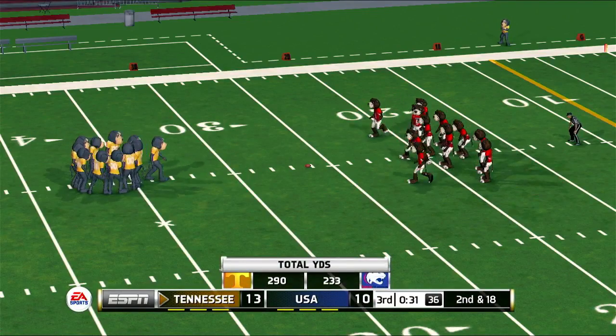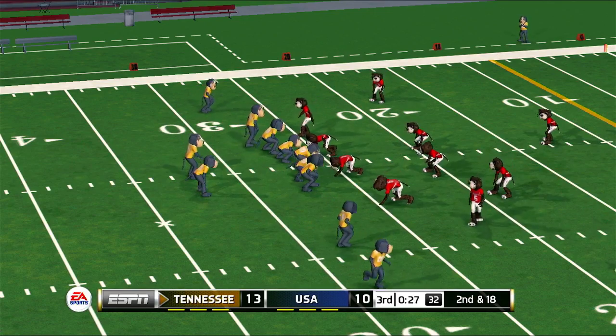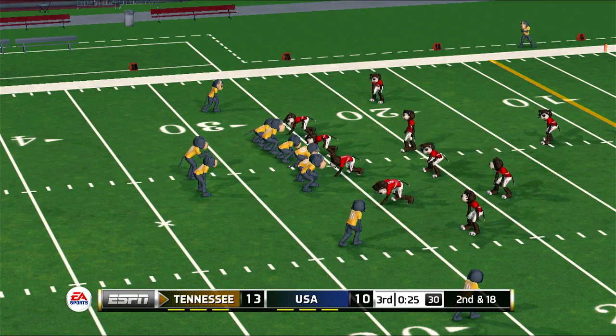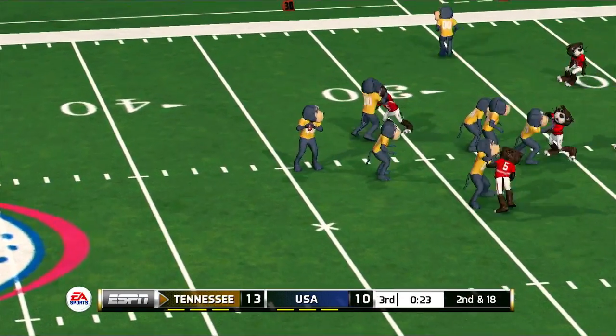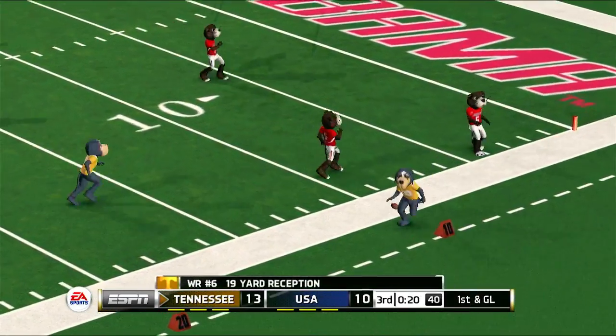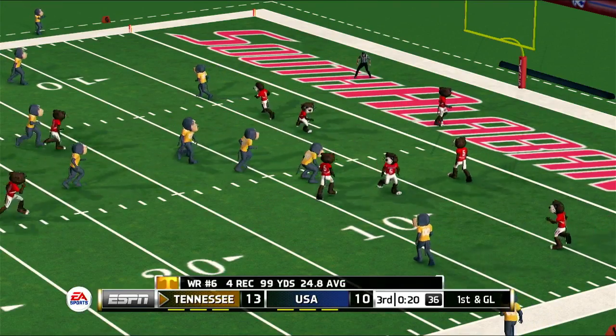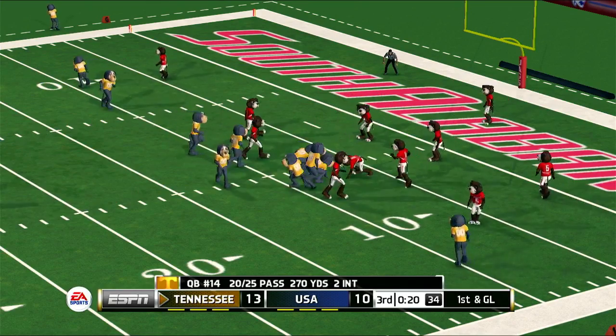Defense looking for another sack in this second down and long situation. Mike is at 15. Check Mike 15. Let's go, tight end. Let's go right here now. Go! And a nice catch there before he stepped out of bounds. Gain of 18 yards. That makes it first and goal.